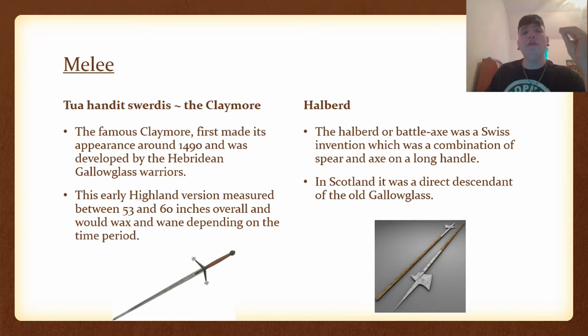It was a beautifully devastating weapon in the field of battle, especially when being charged by a Highlander in a Highland charge, because if you're just a British soldier and you turn to a hill and there's this Highlander coming down half naked, bearing down on you with a Claymore, it's a pretty terrifying sight. But I digress, let's talk about the halberd.